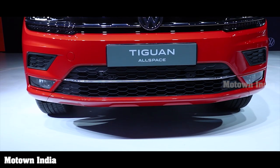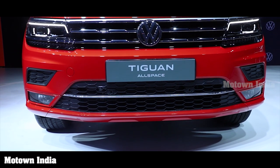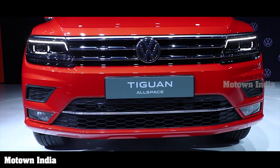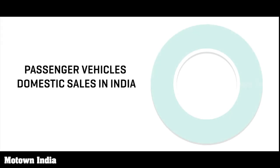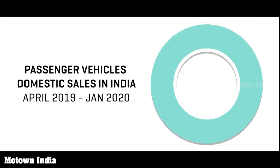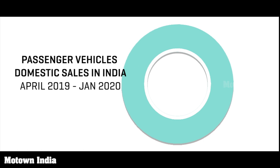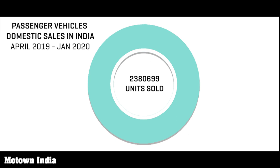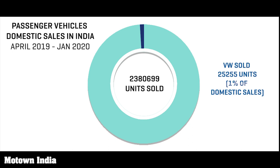Volkswagen India, the mighty German carmaker, is struggling to find its foothold in India despite having some solid and technologically sound cars. Statistically speaking, in the 10 months from April 2019 to January 2020, the domestic Indian passenger vehicle segment saw sales of around 2.38 million units. Volkswagen, with its models like the Polo, Vento and the Tiguan, was able to sell around 25,255 units, amounting to a mere 1% of the Indian domestic market.